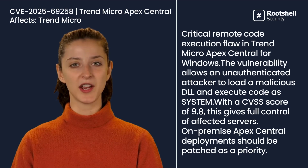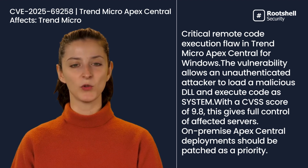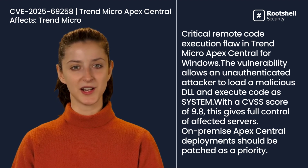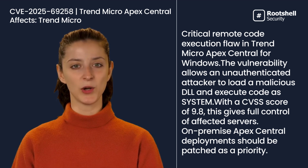CVE-2025-69258, Trend Micro Apex Central. This is a critical remote code execution flaw in Trend Micro Apex Central for Windows. The vulnerability allows an unauthenticated attacker to load a malicious DLL and execute code as SYSTEM. With a CVSS score of 9.8, this gives full control of affected servers. On-premise Apex Central deployments should be patched as a priority.